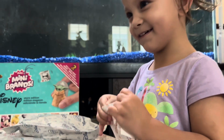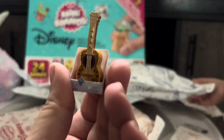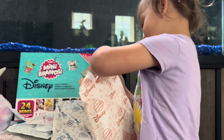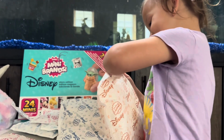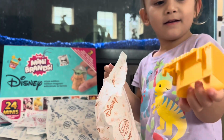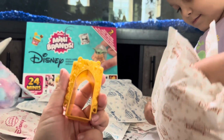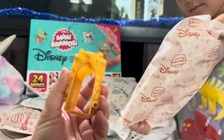What's in this one? Is it going to be a guitar? It's Rapunzel's guitar. Is this the one? Whoa, that must be part of the store because it's so big. Yeah, I think these are pieces of the store. I'll have to put all the little pieces, oh, look how pretty, all the little pieces of the store together.